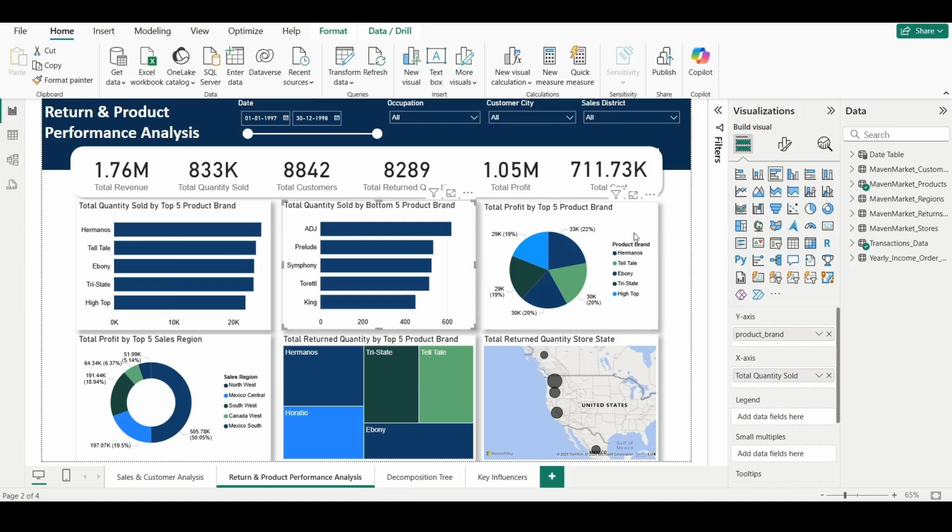Moving on to profitability. The total profit by top 5 product brand pie chart reveals the profit contribution of our top selling brands. While Hermanos leads in the quantity sold, it's interesting to see the profit distribution. The slices indicate the relative profit generated by each of the top brands, allowing us to compare profit margins across them. For instance, a brand with high sales volume might not necessarily have the highest profit margin.